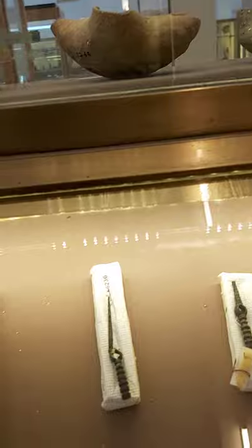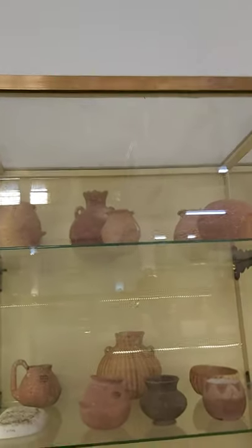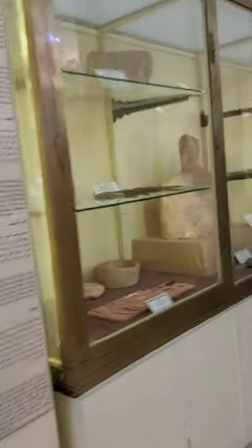Ito is bronze. Museum director. Ito yung mga pots. This is Chalcolithic age. Mga stone siya. Si Jordan. Okay. Mga bronze.